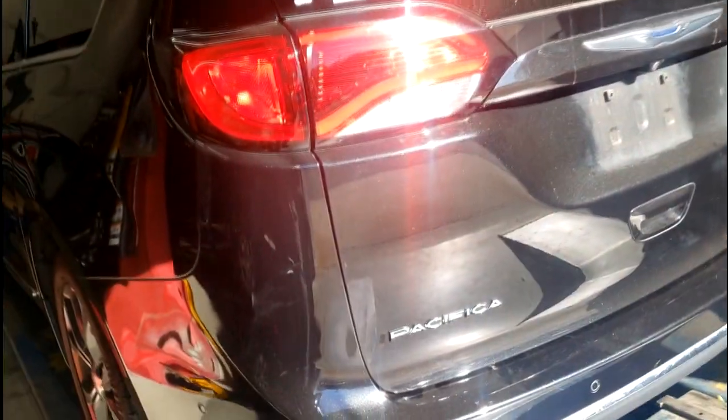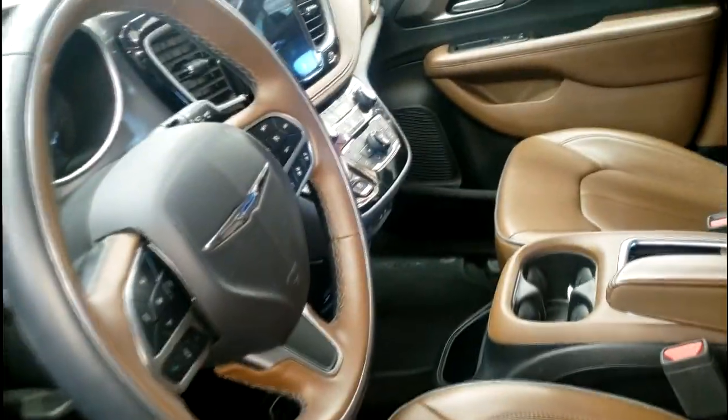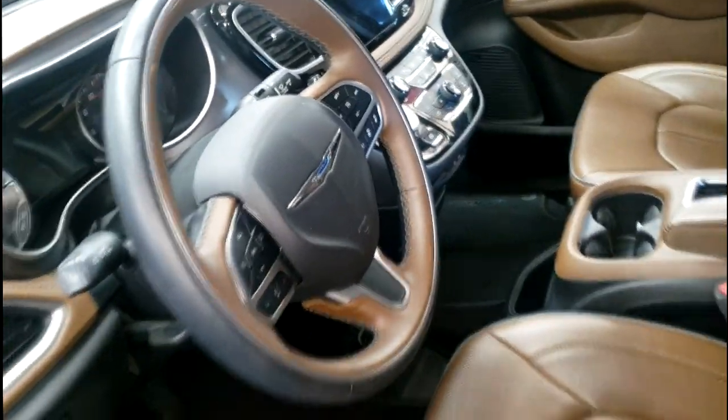Yes, this is nice. Yeah, somebody is trading in a minivan. Now, this is not just any minivan, guys. This is a Pacifica. A nice one, too. Y'all know the Pacifica goes a long way. Look at this thing. I just pulled that one time, everything open.